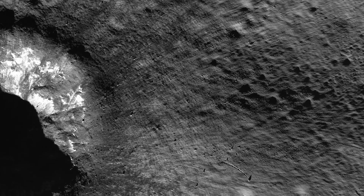The crater itself isn't super clear in this image due to the time in the lunar day this was taken, the sun close to the horizon, casting long shadows across the surface, although you can still see fresh exposed material along the crater wall.